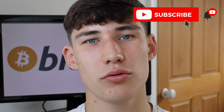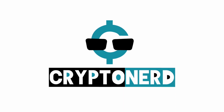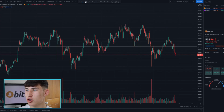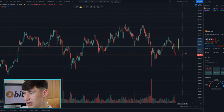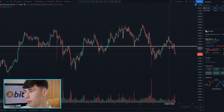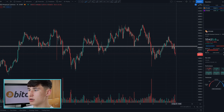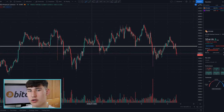So without any further ado, let's jump straight into the charts. Jumping straight in onto the Bitcoin charts then, on the 1 hourly, you can see that Bitcoin is having a slight pullback today, and we have broken below our very important white support level. When we are above it, it is support, and it is resistance when we are below it.